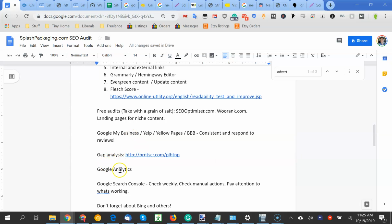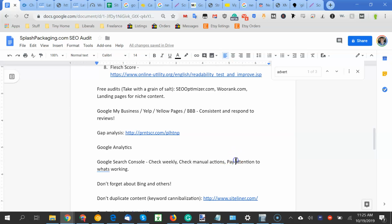Make sure you have Google Analytics installed and you're using it. Make sure you have Google Search Console configured and you're using it. Check weekly, get the email alerts. Always check for manual actions. If there's any spam or malware on your site, you need to take care of those rapidly so you don't get penalized. And pay attention to what keywords are working and what are not. And you can optimize your content based on what's working and what's not working.